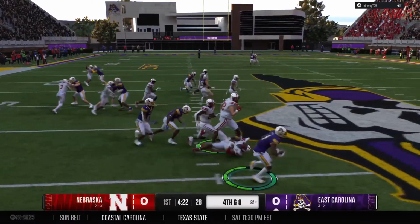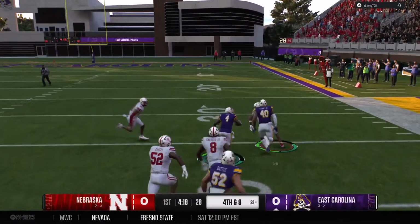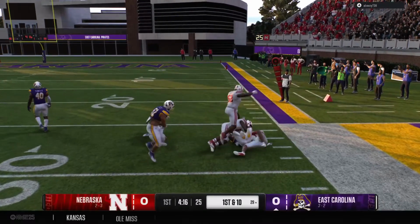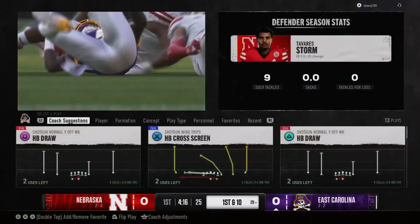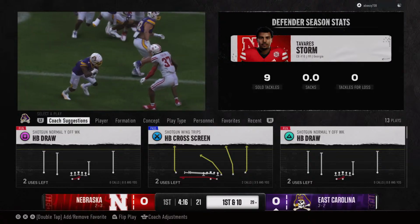Finding more yards with the spin move. Slips through the line. Can they catch him? The speed, the shiftiness, the elusiveness, all on display in that sweet return there.